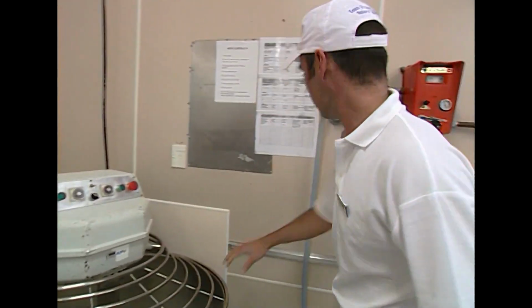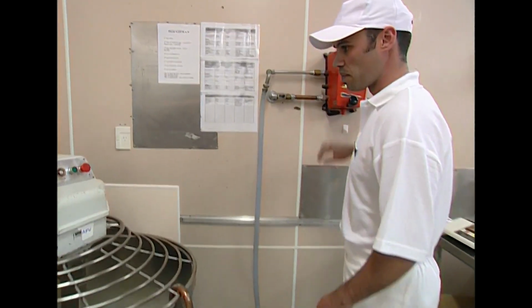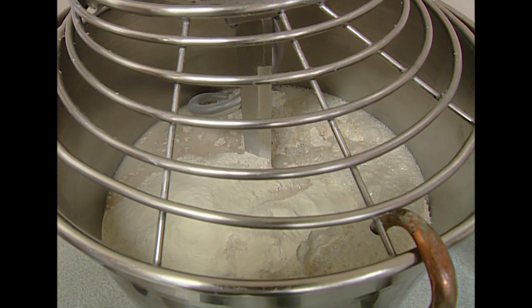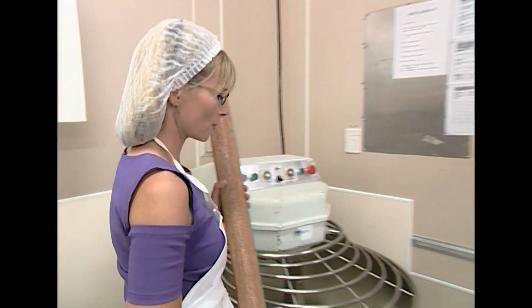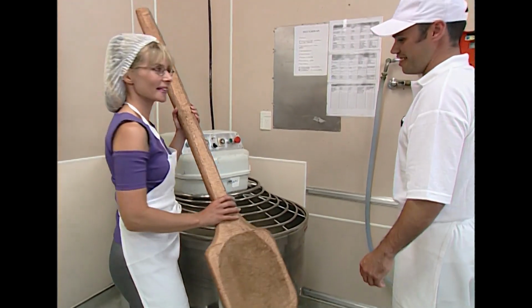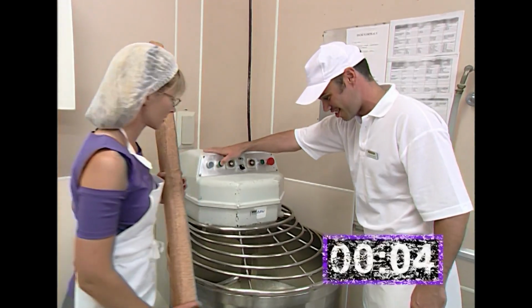Now, I'll put the water in. This machine puts the exact amount of water in, and for this much flour, you need about 12 litres of water. Right, what happens next? Now it gets mixed for 6 minutes. I've got just the thing we need. Oh, no, not like that, like this.